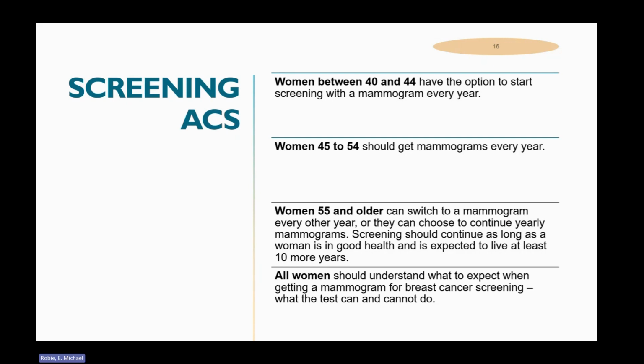And depending on if you have a mutation or some type of genetic risk for breast cancer, it may change this recommendation. It may ask that you receive breast MRIs, or it may request that you receive mammograms on a more frequent basis. And in some cases, particularly with severe cases of genetic mutations, some women decide to have prophylactic mastectomies to prevent any breast cancers in the future.